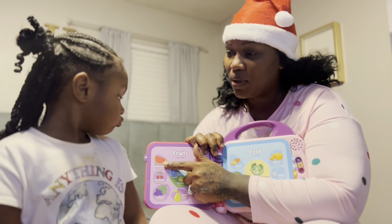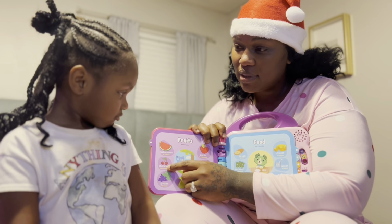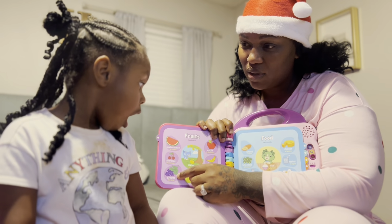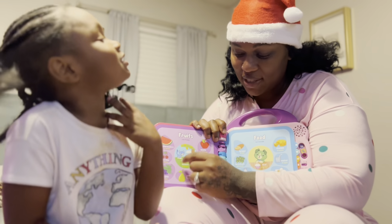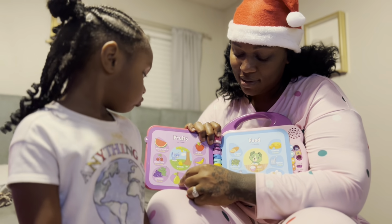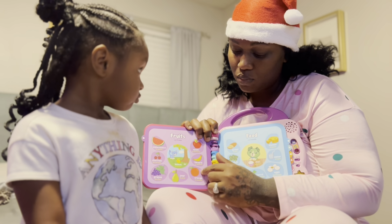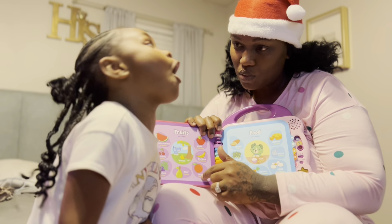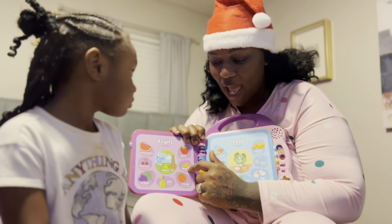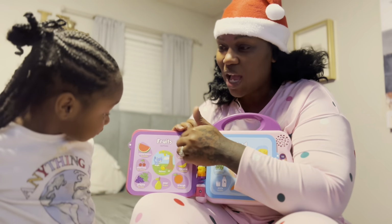What's this? Watermelon. Cherry. What's these? Grapes. What's this? Lemon. Pear. What's this? Orange. Banana. Apple. So what's these, all fruits?